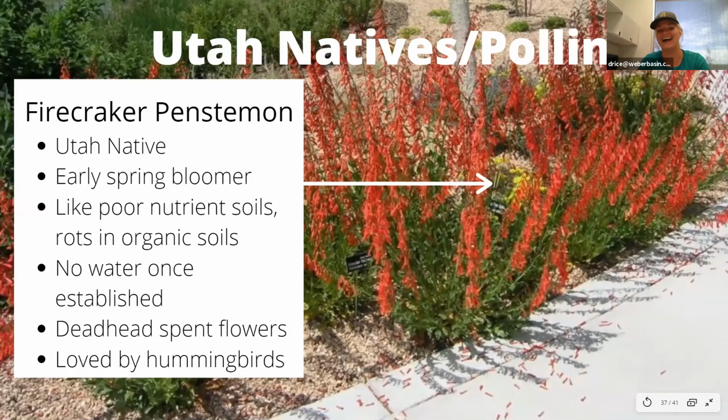It's probably this guy. And it really likes poor nutrient soils. A lot of these plants, you know, they don't want any excess water. They're Utah natives. They can handle our really bad soils. They really prefer to have poor nutrient soils as well. So you don't even need to amend your sandbox that you're trying to grow your garden in some parts of our service area. So it likes to have poor nutrient soils, and it doesn't want you to add a lot of organic matter, or it has the tendency to rot.